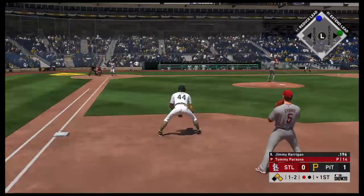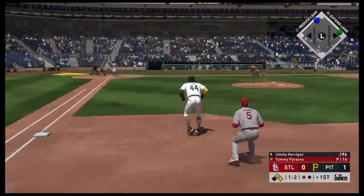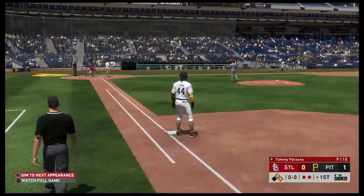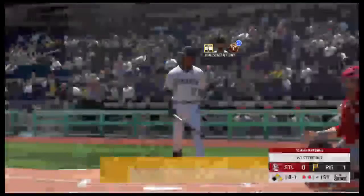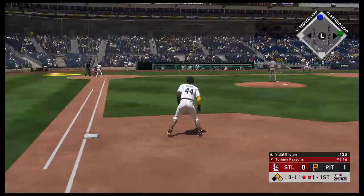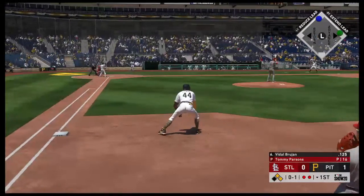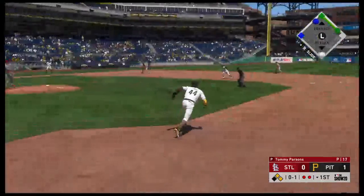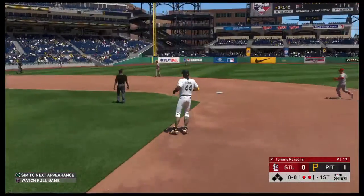Now to the plate, Jimmy Kerrigan. And the Pirates trying to make this first inning even more productive here. And the slider gets him swinging, 2 gone. Well, I have to give credit to him on the mound for not letting that previous pitch get to him. He wanted it, but he didn't get the call. But I love how he didn't let it affect him, and he comes right back with another good pitch and gets the punch out.